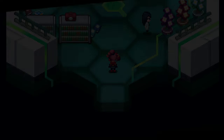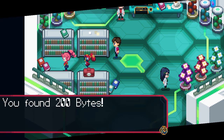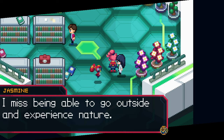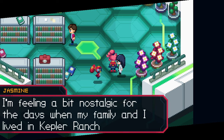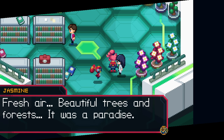Botany room. $200. I miss being able to go outside and experience nature. I have a passion for science and plants, which is why I love working here, but I'm feeling a bit nostalgic for the days when my family and I lived in Kepler Ranch. Fresh air, beautiful trees and forests. It was a paradise.